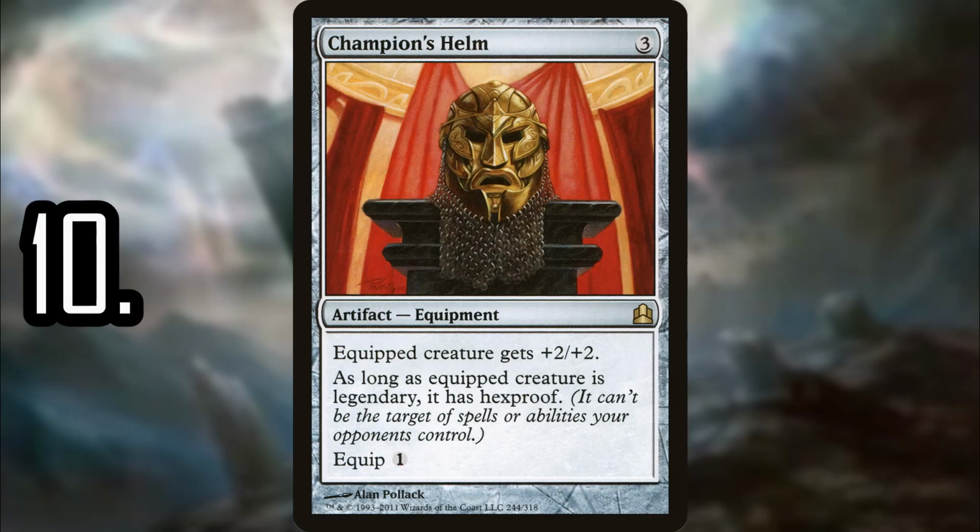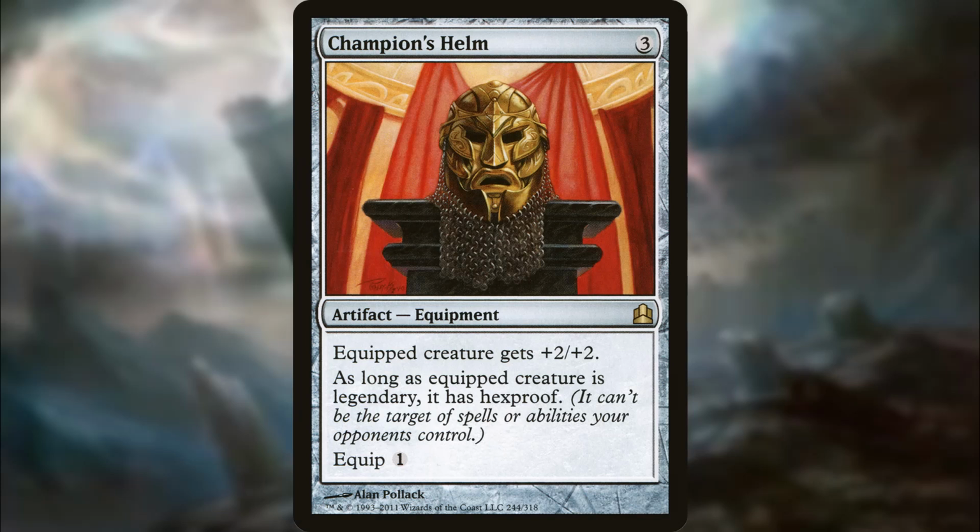So let's start it off here with number 10, Champion's Helm. Now this is a forgotten equipment, but I still think it is fantastic. By the way, all of the cards on this list are going to be cards that were released with Commander 2011, no reprints. That's kind of how I do top 10s and reprint sets. So it has to be a unique card from this set. It could be reprinted afterwards, of course, but it has to be originally from this one.